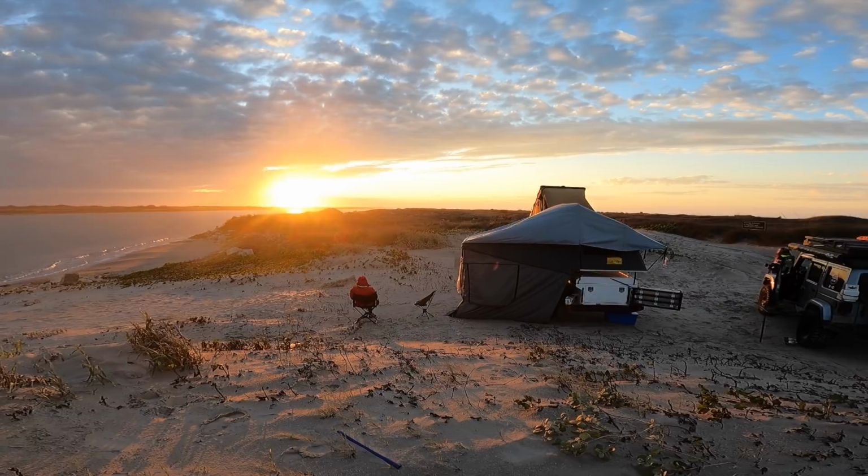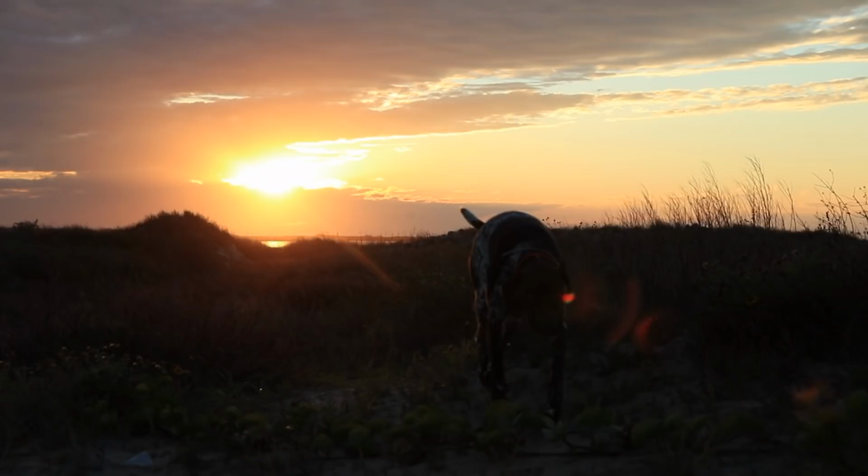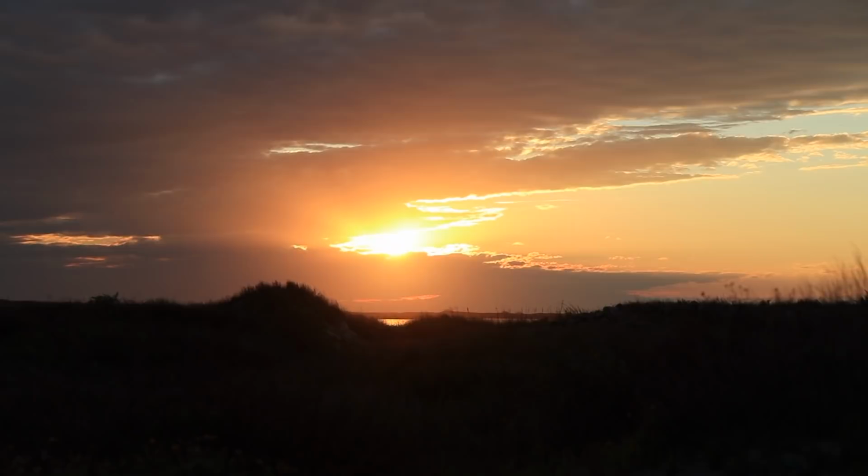Something we have noticed here at Padre Island is there are some of the most beautiful sunsets, and after a few rainy nights, this vibrant evening sky was a breathtaking sight.